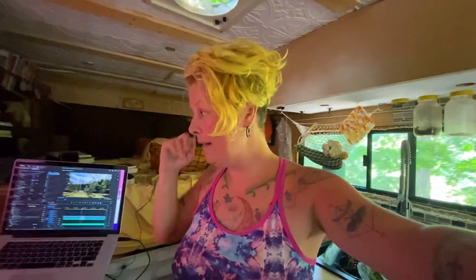I have got my windows shaded over here so that it keeps it nice and cool in here. This fan I have on pretty much all night, so fun times!